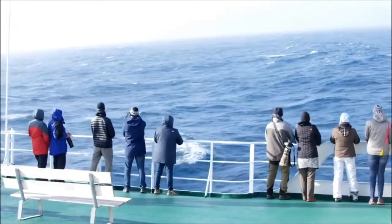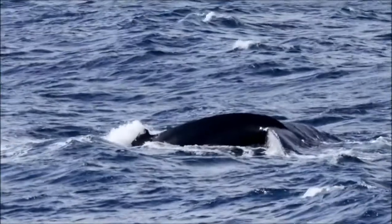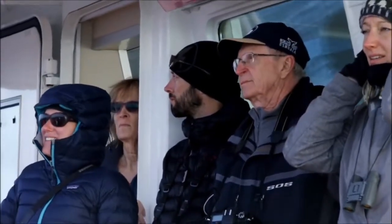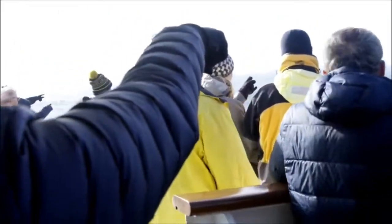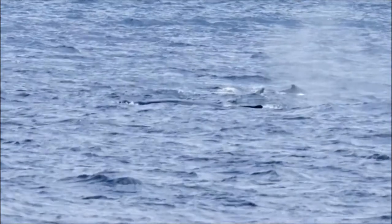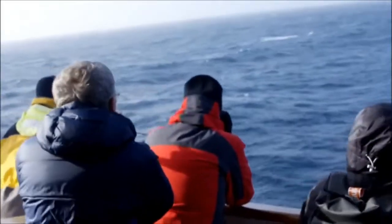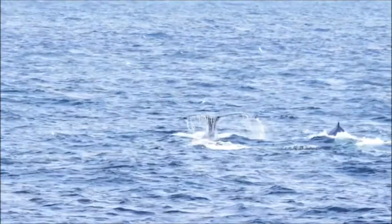We were seeing a whole bunch of migrating humpback whales. They were all traveling the same direction that we're going, which is towards South Georgia. We were catching their blows, which are low and bushy. Then we started seeing the backs, which are quite robust and rotund, and the dorsal fins. Then they all like to dive, raising their tail flukes up into the air. We were catching that as the sun was going along, coming back from the neighbors.